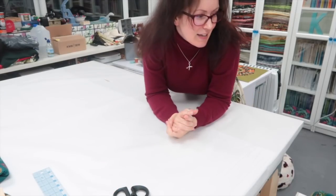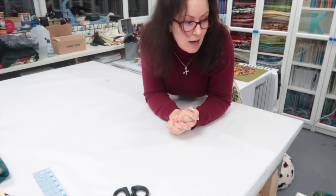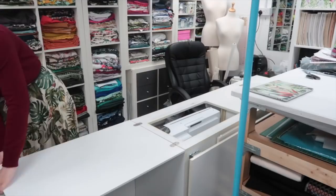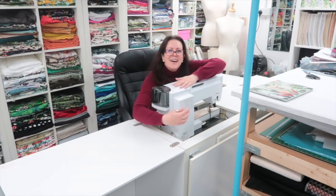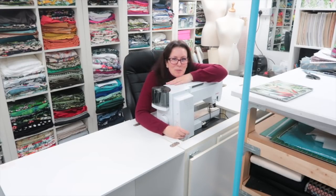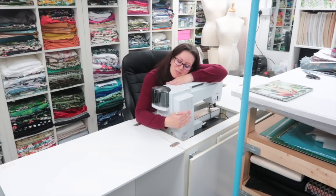Right, okay, so I have done all the putting away, I have done the fabric cutting, now I can get my sewing desk back out. So I'm going to put you in a different location and let's get that done. Hello my friend. Oh, it's so nice to be back in here. After all that, I'm not sure I've got the energy for actually sewing today, but I've missed you.